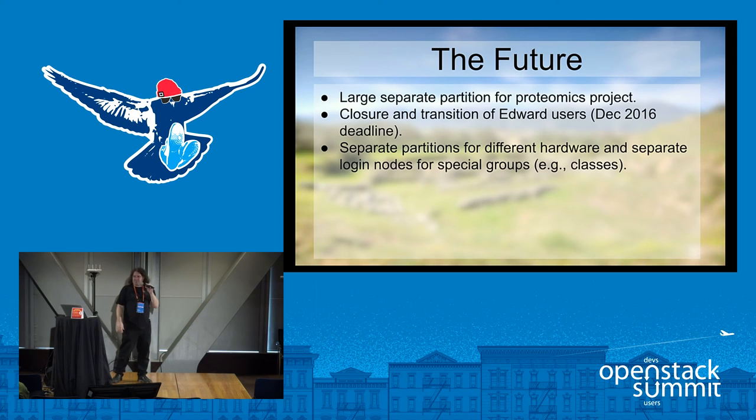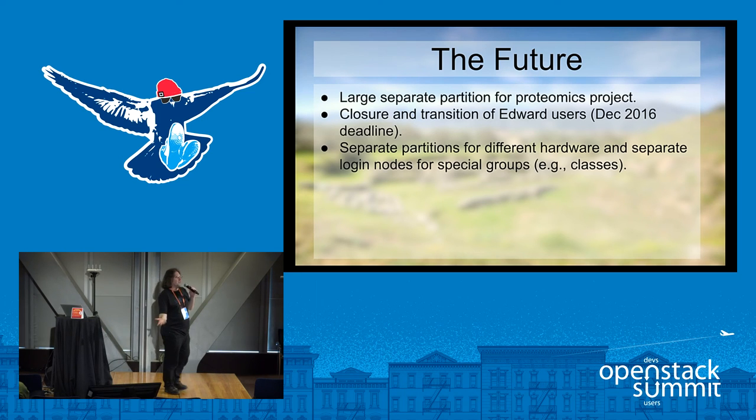We're also looking at having separate new partitions according to different hardware and even login nodes. One of the things is a master's level course that runs at the university, and once a year there's a sudden influx of a large number of users, and they always do something wrong because they're new at this. That's okay. If we give them a separate login node, at least they only damage their part of the world for the short period of time before we catch it.